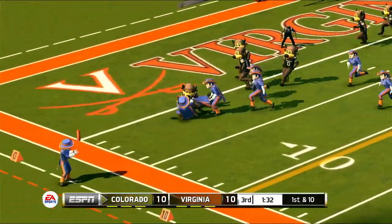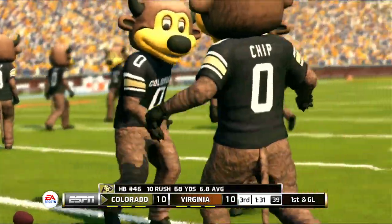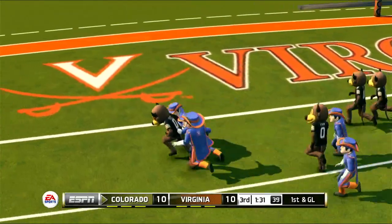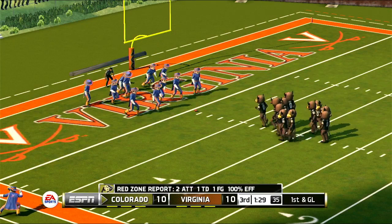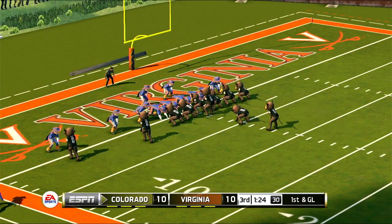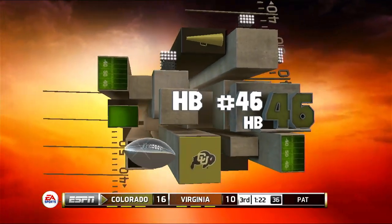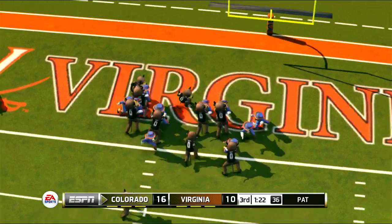Inside the 10. Big play there, and now they're looking at first and goal. That makes it first and goal. They're crowding the line. Touchdown, Colorado! Nice run and a score by the halfback.